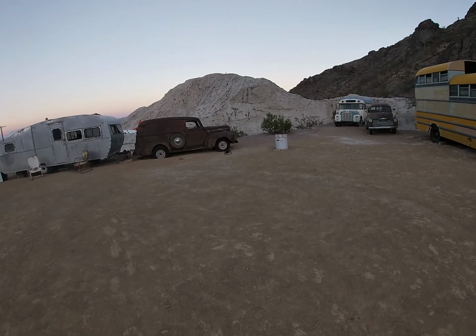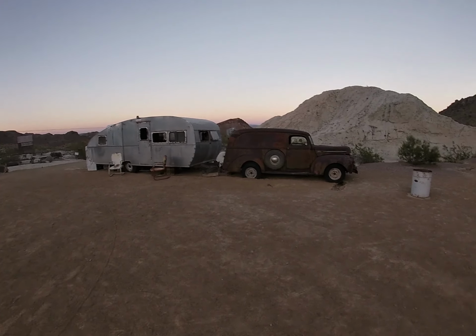Is that an old airplane? Yep, old US Navy airplane over there. Let's go look at that.